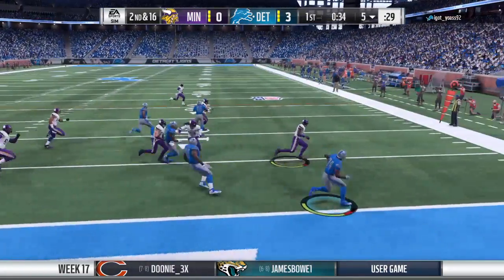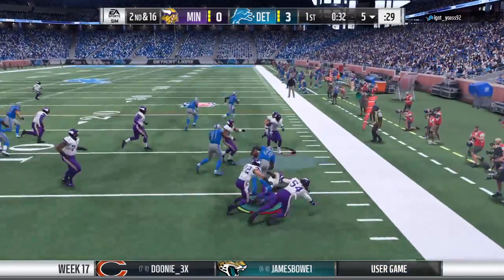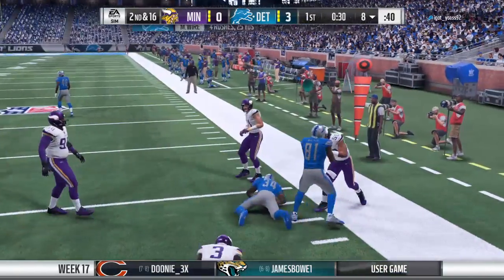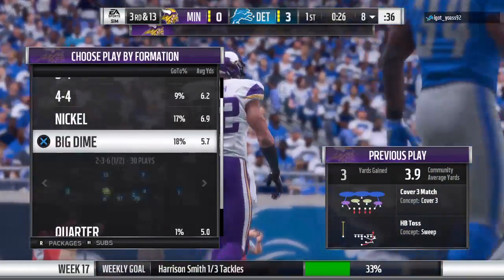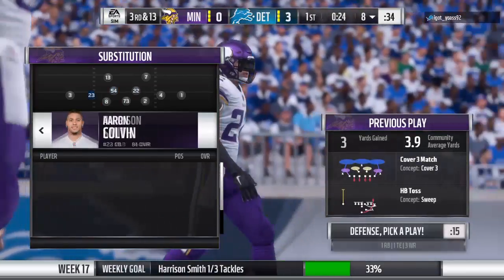Now they'll run it on the toss. And he will take this up to about the 8-yard line. Give him 3 yards on the run. Now they'll need to draw up something good here on 3rd and 13.